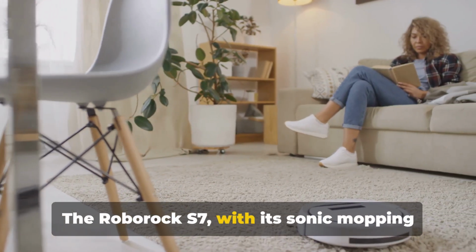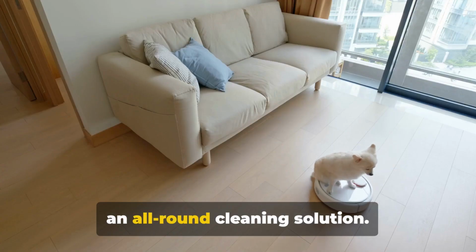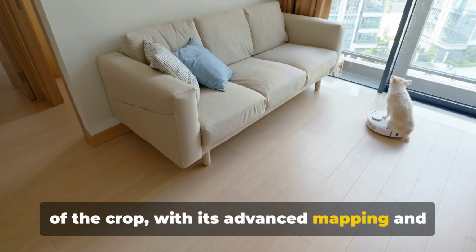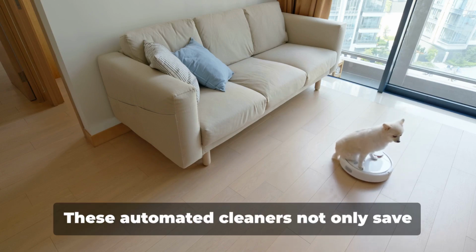The Roborock S7, with its sonic mopping and intelligent lift technology, provides an all-round cleaning solution. Lastly, the iRobot Roomba S9 Plus, the cream of the crop with its advanced mapping and automatic dirt disposal, offers the ultimate convenience. These automated cleaners not only save you time, but also provide a thorough, consistent clean, reaching those hard-to-reach spots. Whether your home is large or small, carpeted or hardwood, there's a robot vacuum out there for you.